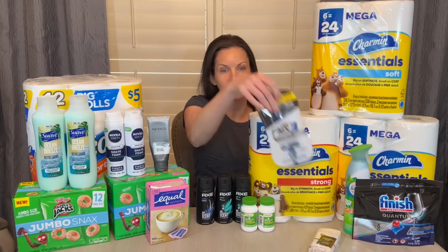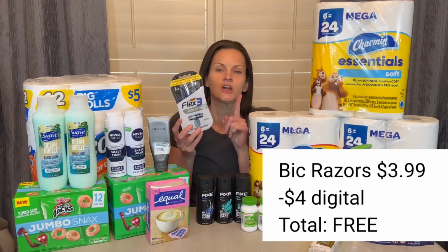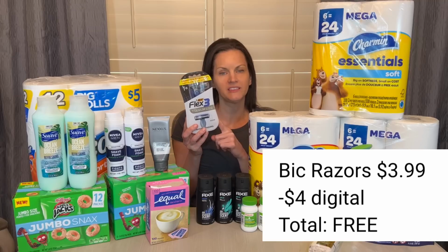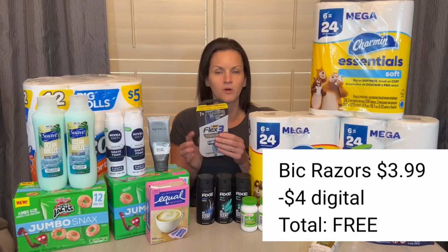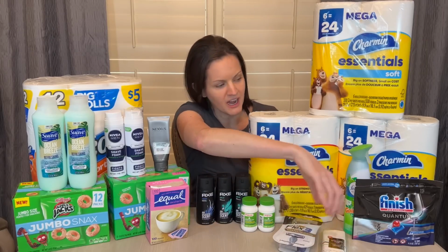The Bic razors, another freebie this week, $3.99. This is a curbside price. I don't know what the price is in store. So I put this in my cart at $3.99. The $4 digital came off, making it completely free. My guess is it's a little bit more expensive in store. So I would do that one curbside.